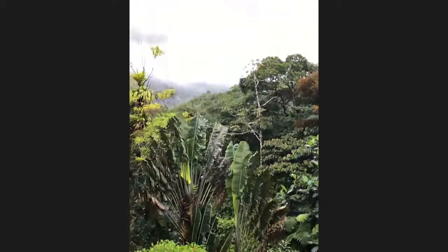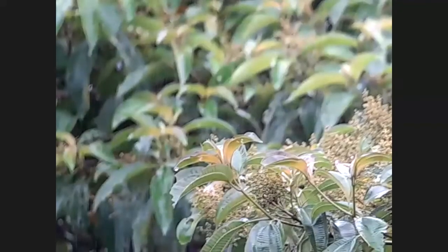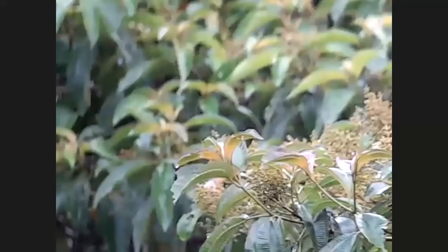Wow, what a surprise, huh? What a rain today. But it's still a beautiful day up there. Yeah, it's really beautiful. It's slowing down here. It's looking a little better, but still a little quiet.